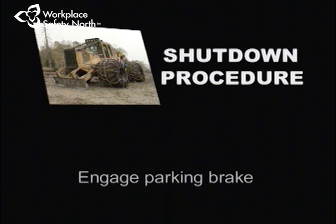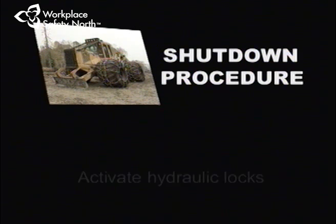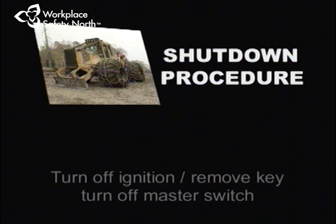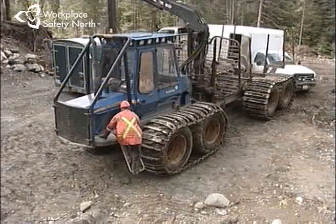Engage the parking brake. Place the transmission in the manufacturer's specified park position. Activate all hydraulic safety locks. And ensure that all operating controls are in the inoperable position. Then turn off the ignition, remove the key, then turn off the master switch.